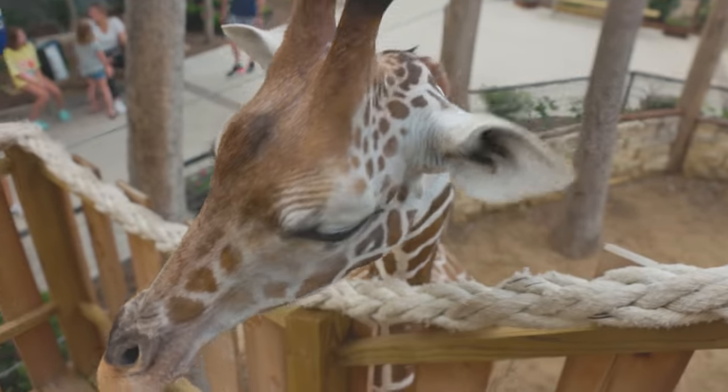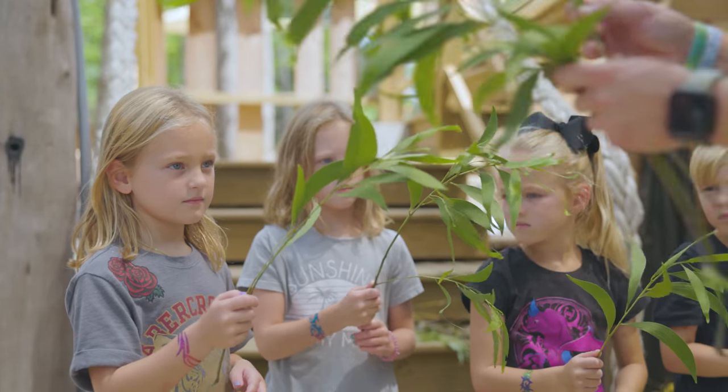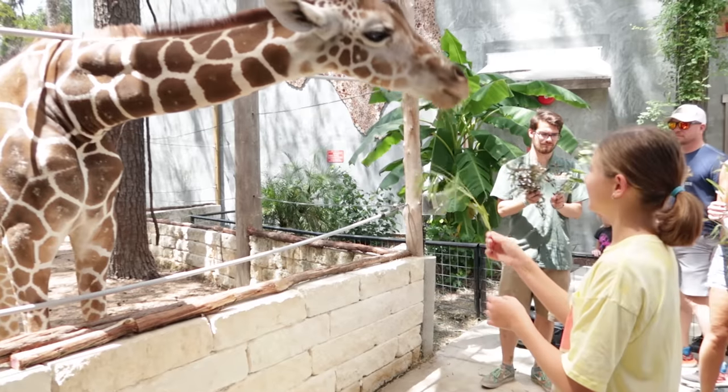So what's cool about this place is like every single thing here is interactive. This is Lehi. He's about 18 months old. He's a big old baby. If you get enough credits, you can purchase food to feed the different animals with. Why might he have a purple tongue?